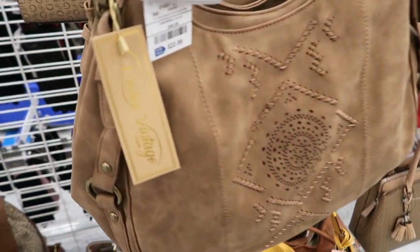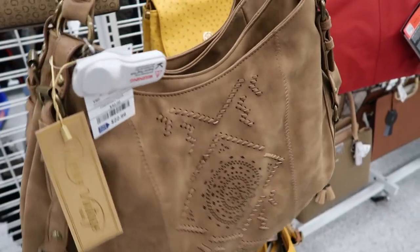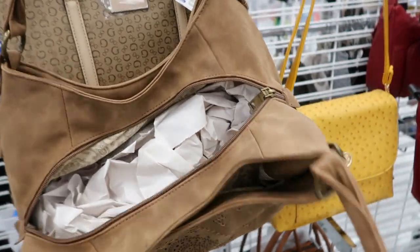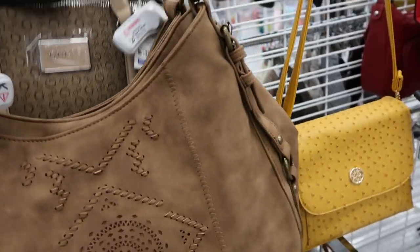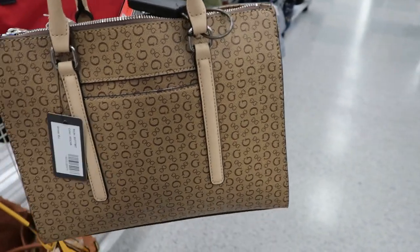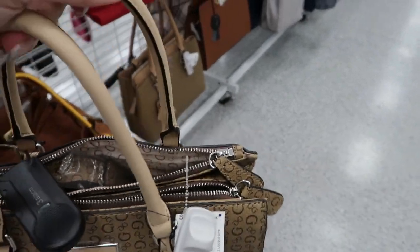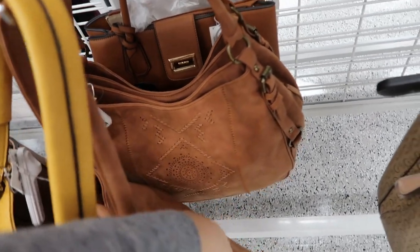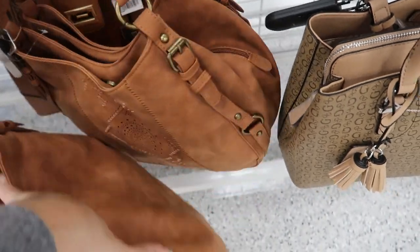It's $22.99 by the brand Revive Vintage. Oh, it says vegan, so it's not real. It's really cute. That's what the inside looks like. This Guess arm bag is really cute. It's $39.99. Lots of little compartments, and it does have a shoulder strap in there. They have that vegan leather bag in more of a rust colored brown.